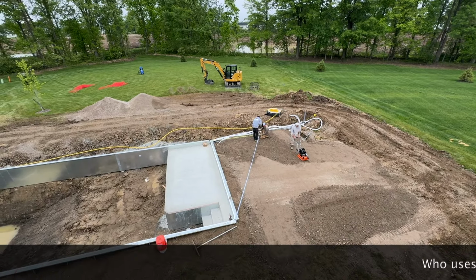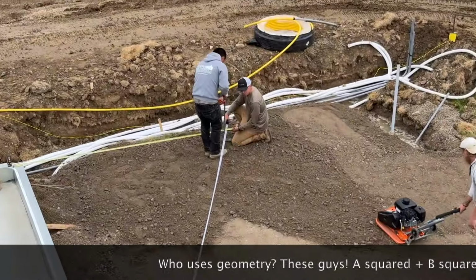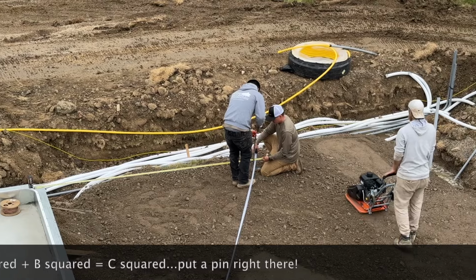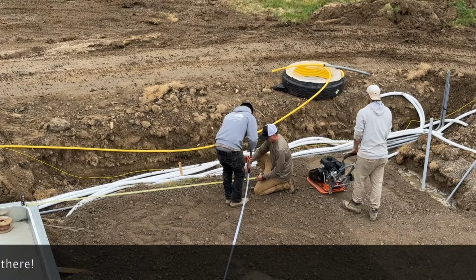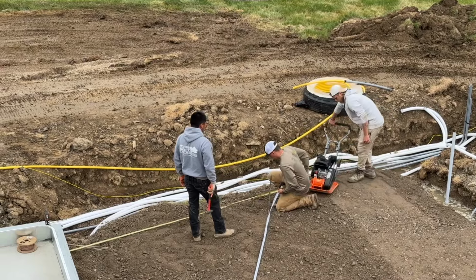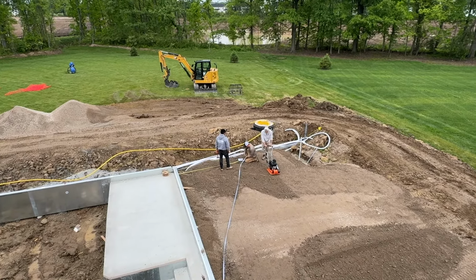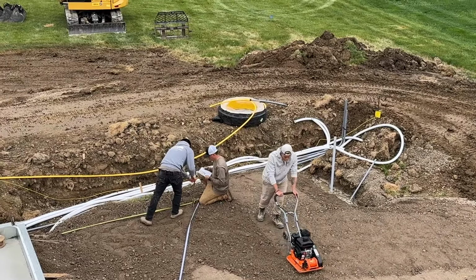Guys continue to make progress. Right now they're measuring, triangulating and squaring up the pavilion to the pool. So we had looked at this, and the front edge of the pavilion is 10 feet from the pool. So by setting that post, they're going to be able to use that as a known location to locate the rest of the building. That helps them understand where all that plumbing's going, where the electrical needs to come in.